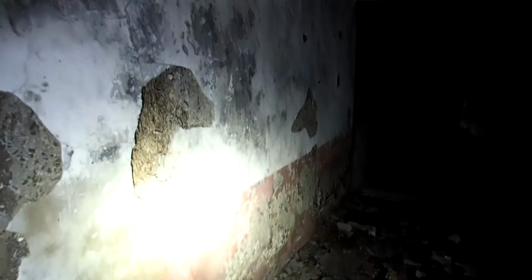You can see the original paint down there. See that red line there? I'm starting to think, oh, spiders, I hate them. I'm starting to think that they actually lived in here. I think it's some kind of living quarter, actually. At one time there used to be a floor here.